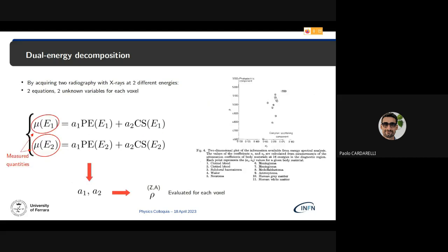So what is the idea? If we can acquire two radiographies with X-rays at two different energies, we can write two equations in which, for each of our voxels, we evaluate the attenuation coefficient at one energy as this combination, and the attenuation coefficient at the other energy as this combination.